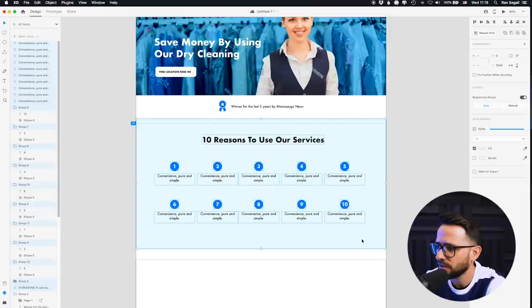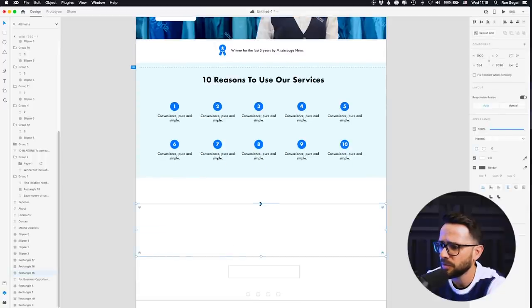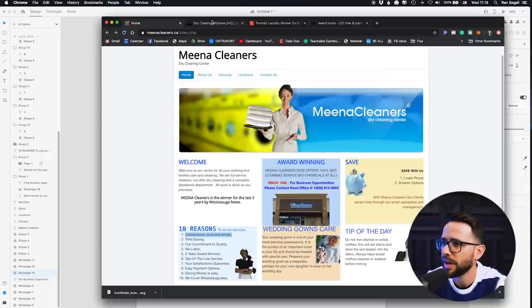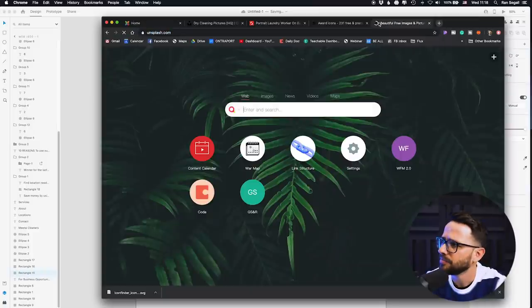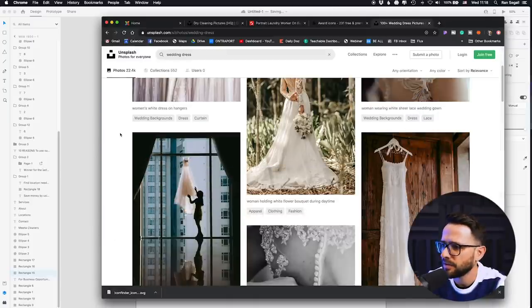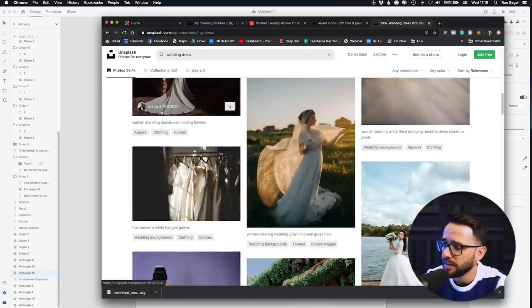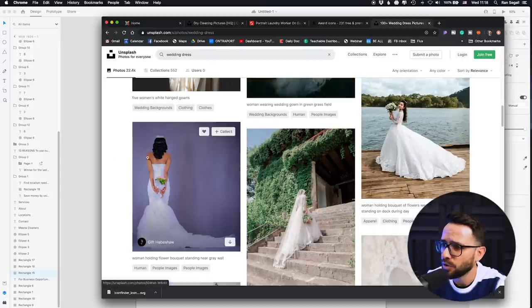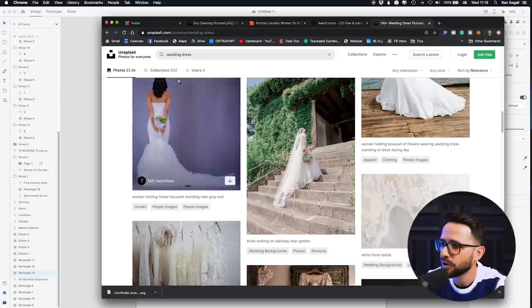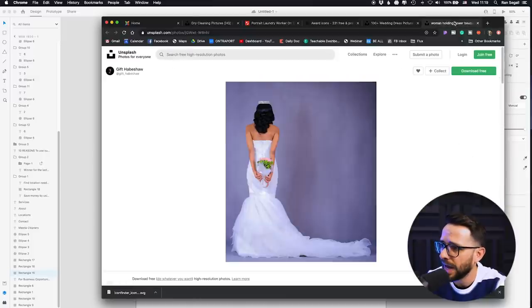Let me tighten up this section because I think it's taking up too much space on the page, something like this. And in this section, we can talk about the wedding gowns. So again, I'm probably going to go to Unsplash and look for a wedding dress. Let's try to find something emotional. I'm looking for something wide so I can put text next to it. I'm also looking for something that can be blue, because we already have that. So maybe this one, where I'll be able to change the purple into blue. Okay, let's try and go with that.